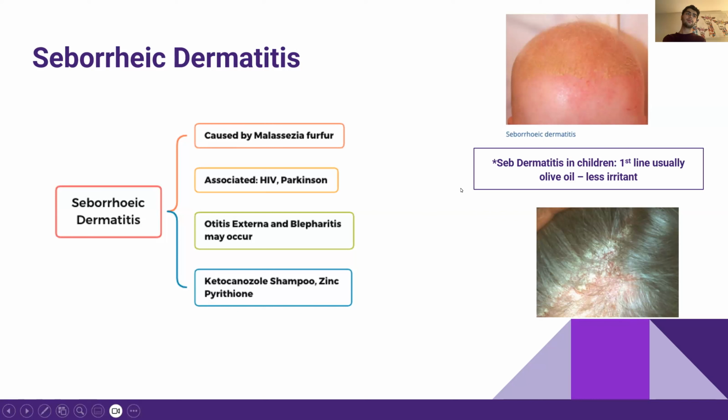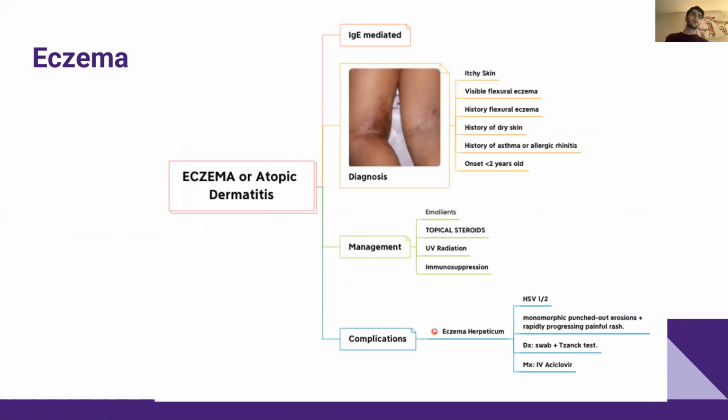Some of the classic complications from seborrheic dermatitis are otitis externa and blepharitis, which is inflammation of the eyelid margin. You can also consider treating with zinc pyrithione as well as the ketoconazole shampoo.